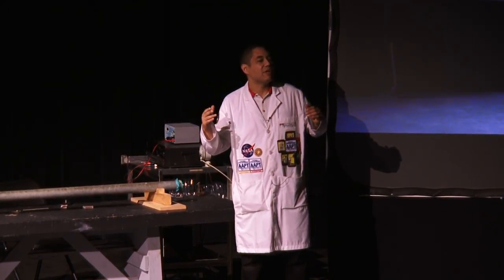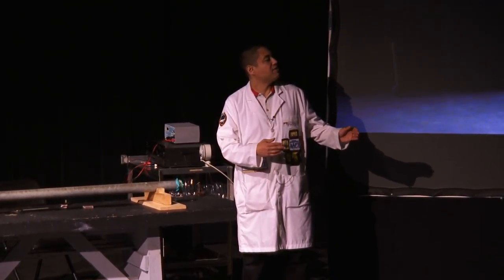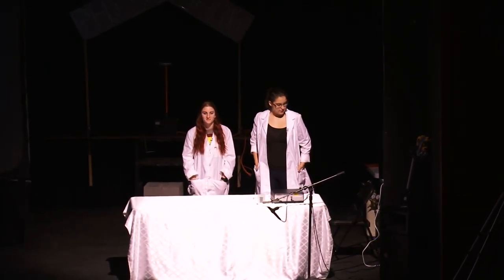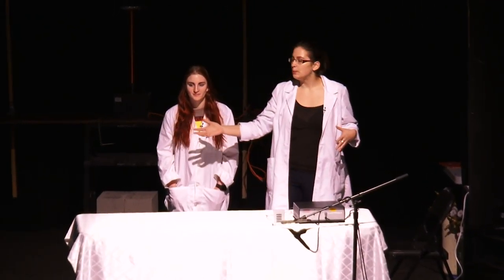Now, at a certain point, we'd keep getting more and more bumps, but we would stop hearing the sound. And why would we stop hearing the sound? Because our ears only cover a certain range of frequency. So that's what we're going to learn next. We're going to learn about the range of human hearing.